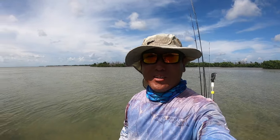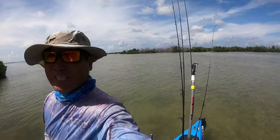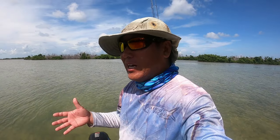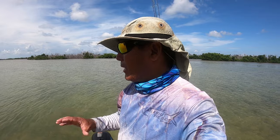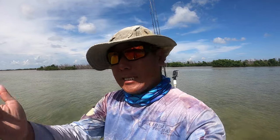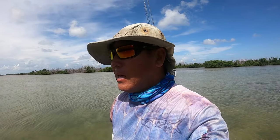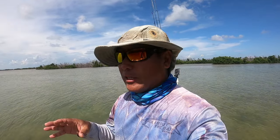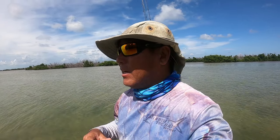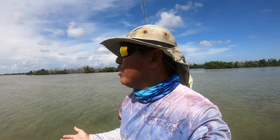Hey everybody, how we doing today? Beautiful day here in the Florida Keys. Just got a bit of wind to deal with, but I think we're going to manage. The other issue is it's coming out of the south, southwest, which is a bit different. So all my normal mangrove edges are all blown out because that's the side the wind is coming on. So I'm going to have to try to find some east of the island side fishing spots, which I have very few of.